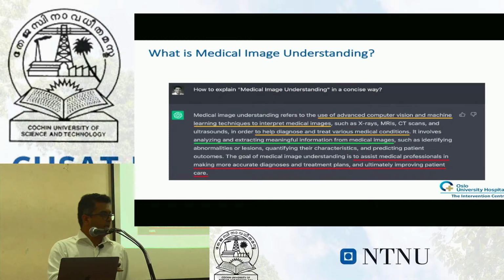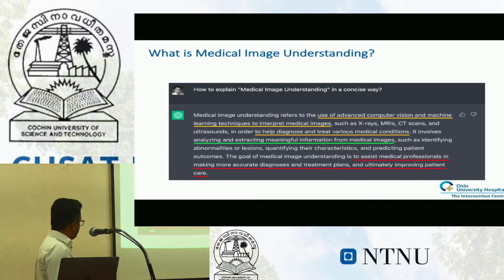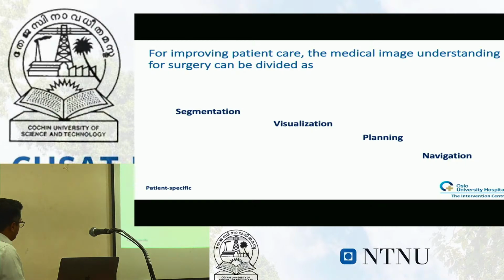The whole idea should be that you improve patient care. And that should be the focus. And that's where I'm going to focus my presentation. So how do you improve patient care? Under medical image understanding, for surgery specifically, you go through these particular topics.